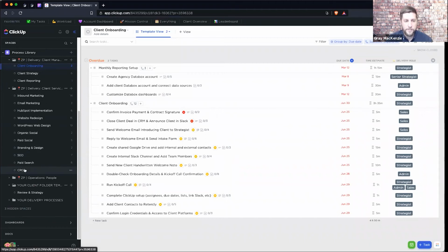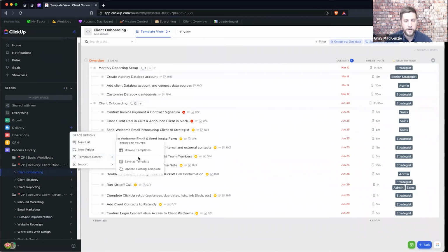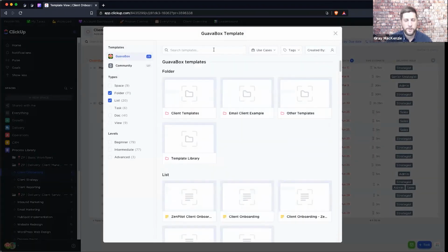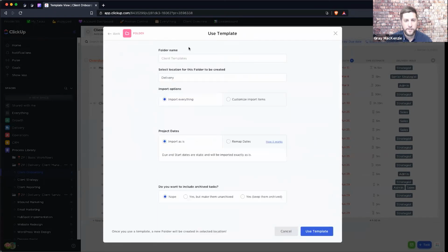So all of that we want to have pre-built into a template, so that when a new client signs on board and we're creating a new client folder, we're going to go into our templates and grab a new client example. We'll use the template and we'll call it a new client, whatever the actual client name would be. So this is Dunder Mifflin, goes into delivery. We're going to import things.